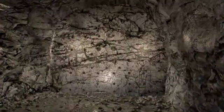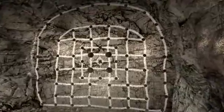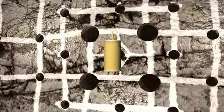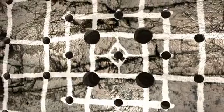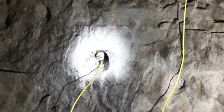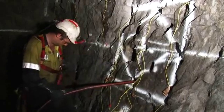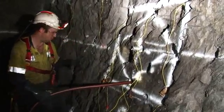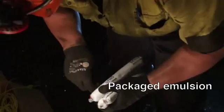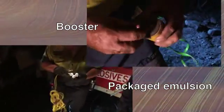The first step of the process is to drill holes to place the explosives inside the rock we want to break. Inside each hole, a primer is used to initiate the explosives. Several types of explosive products can be used to charge the holes. Essentially, the holes are filled with either packaged or bulk explosives. Primers are made of packaged emulsions or a product called boosters, combined with a detonator placed in them.